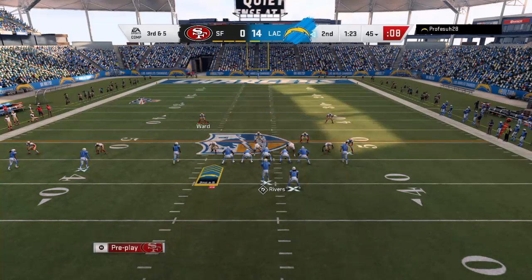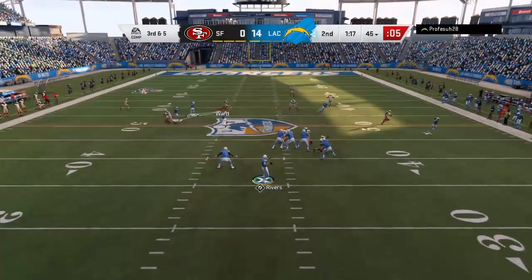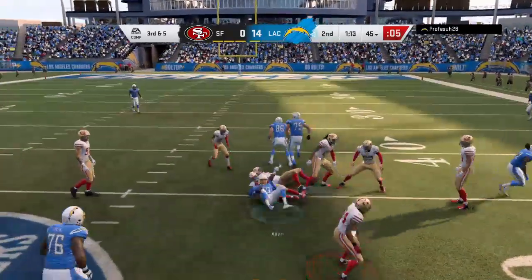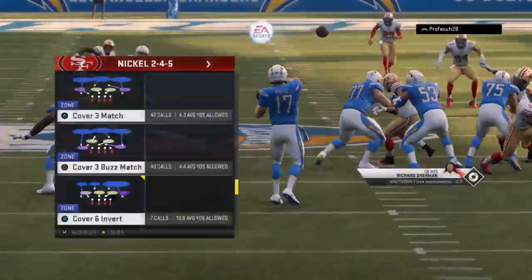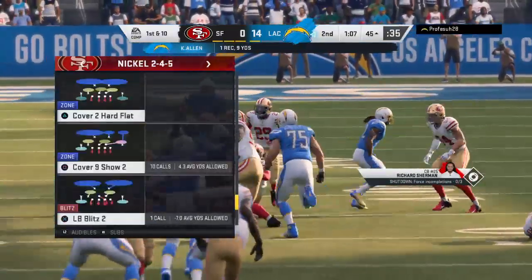Cluster. Right there. 54. Right there. Hey, zoom. Watch 2 people. Working out of the gun, Rivers. Over the middle, and it's caught. Keenan Allen. And he has the first down yardage before they bring him down right at the 45. The Charger first down. Rivers hooking up with Allen.